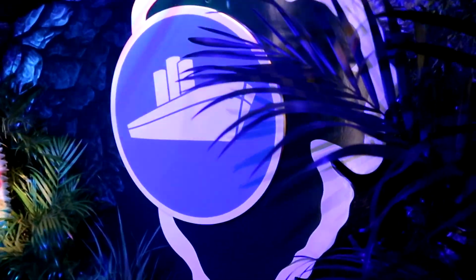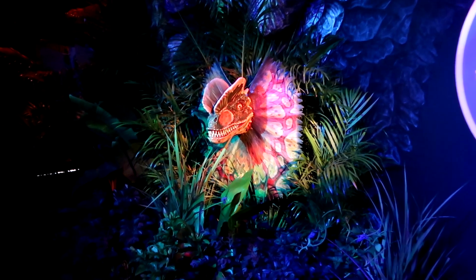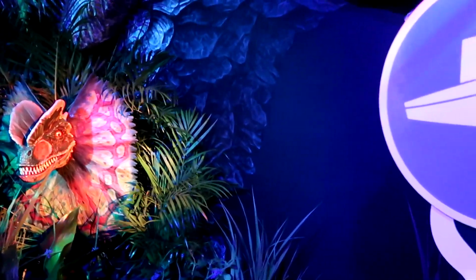Pointing over here to the left. Looks like it has a little cruise ship, but look at this. This is seriously something else. This might be my favorite tribute store ever. I can't wait to show you the next dinosaur. This is seriously enough what they did here.